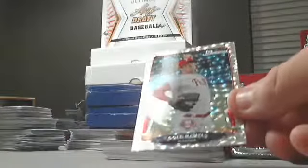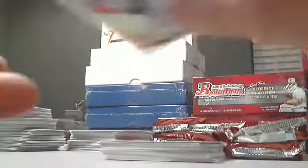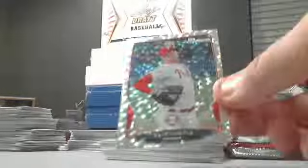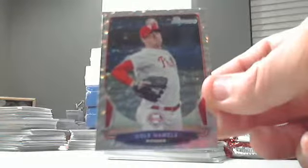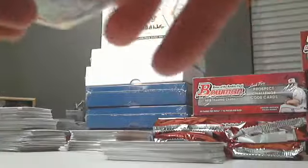That is not a Silver Ice. That is a one of one. Cole Hamels, one of one. Yeah, you gotta look at him. It's a different color. It's got a little more of the superfractor tint to it. One of one.